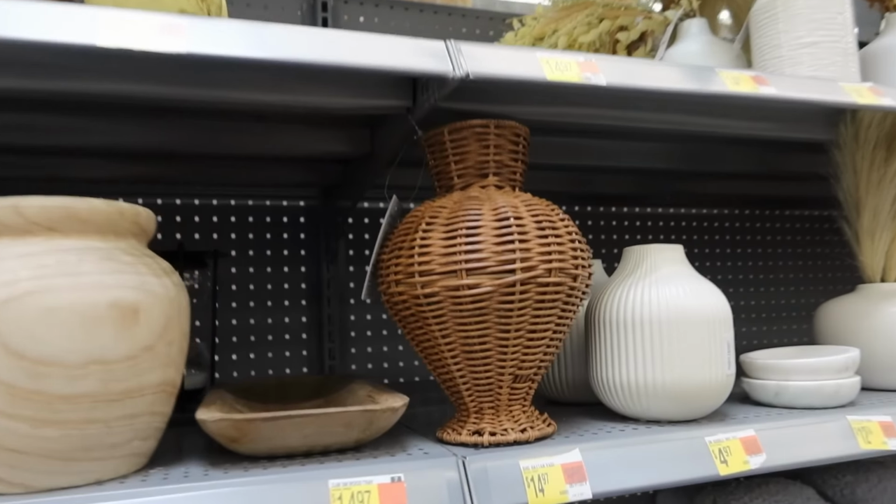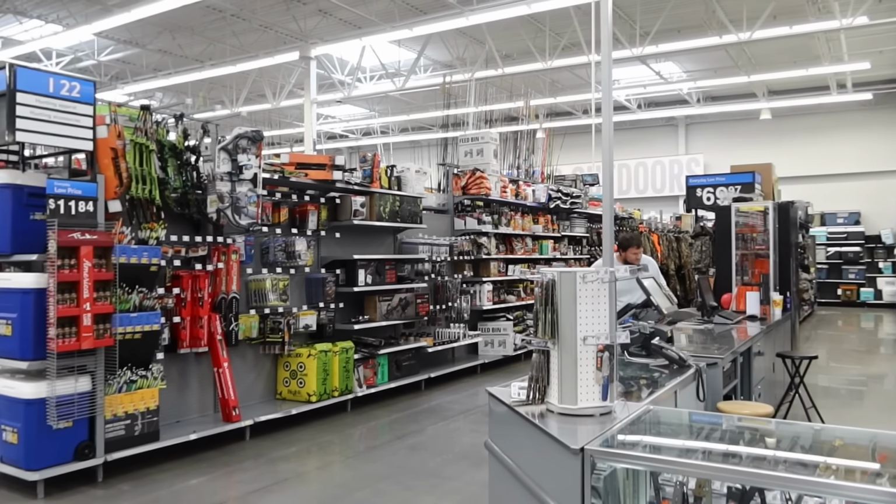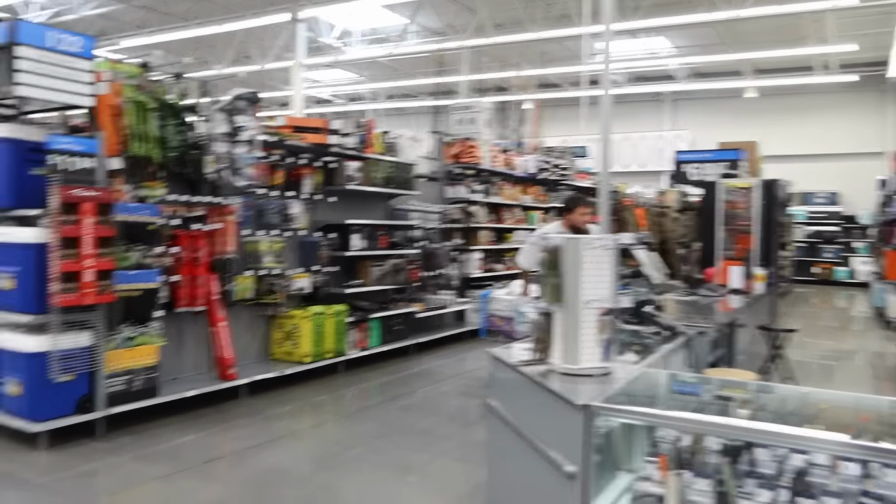I really like this right here. He's looking at fish and stuff. I'm just right in the area.